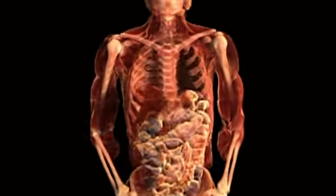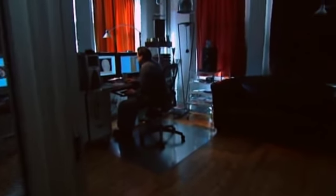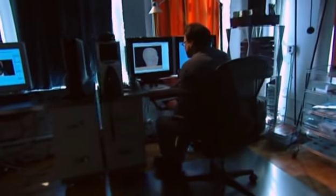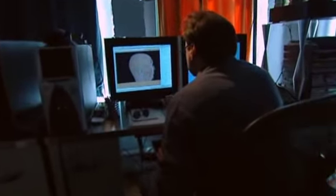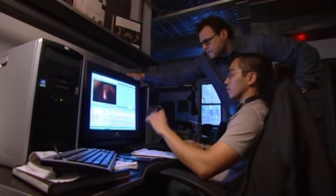The human body, its terrain is immense. This is the man leading the expedition of our own inner space, scientist and artist, Alexander Tsiaras. He's not a doctor, but an explorer mapping our body's architecture. And like any explorer, he uses the most sophisticated tools on his voyage of discovery.